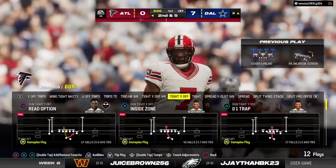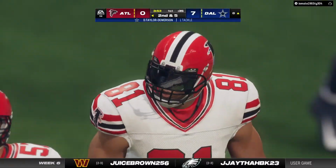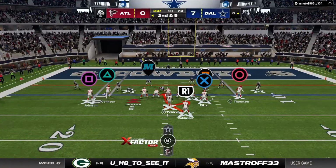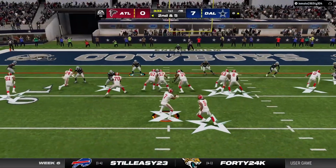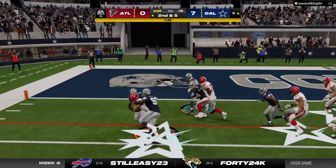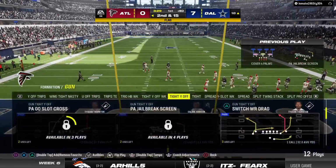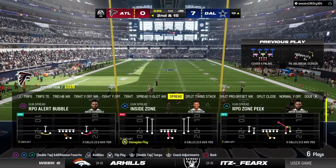Give him a gain of 5 on the completion, and that'll bring up second down. Back to the ground with Robinson. Ooh, the juke. And he'll be brought down here at the 3-yard line. Now, the offense knew it. They were already starting to walk back as that one is accepted.